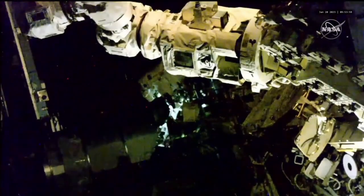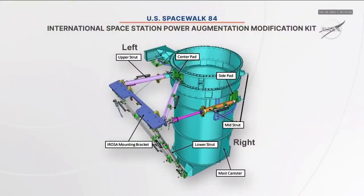So over on the 1A channel, Duke is building the mounting bracket. You can see from this graphic right here what that's going to look like. So that upper part with the sort of pinkish-purple part is the upper triangle. She's right now building that first. So she's getting a head start, and it's going to attach to what's called the mast canister. That's that greenish-bluish soda can-looking structure.